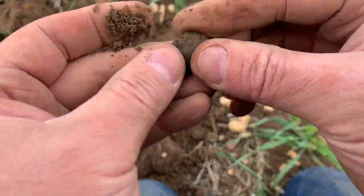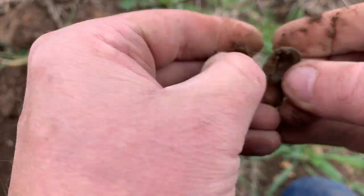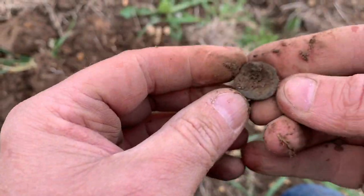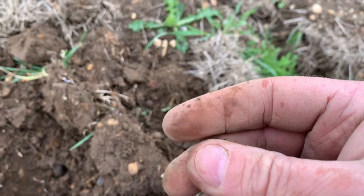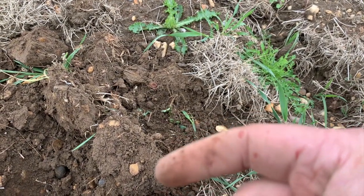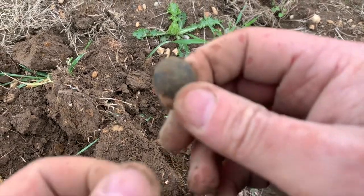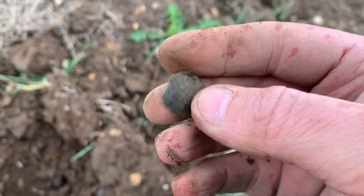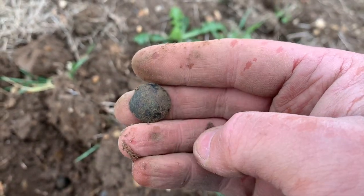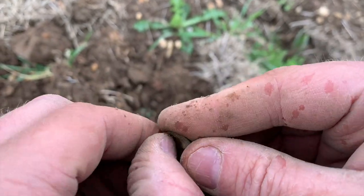The last one of the day is a button. What's left of one anyway? Cool. Excellent. Well, it's been amazing. Two bits of crotal bell, one kind of half a crotal bell, one little interesting lead seal thingy, two amazing bits of silver. You can see the rain is now starting to dampen my hand. So yeah, we've got a few interesting bits to clean up.